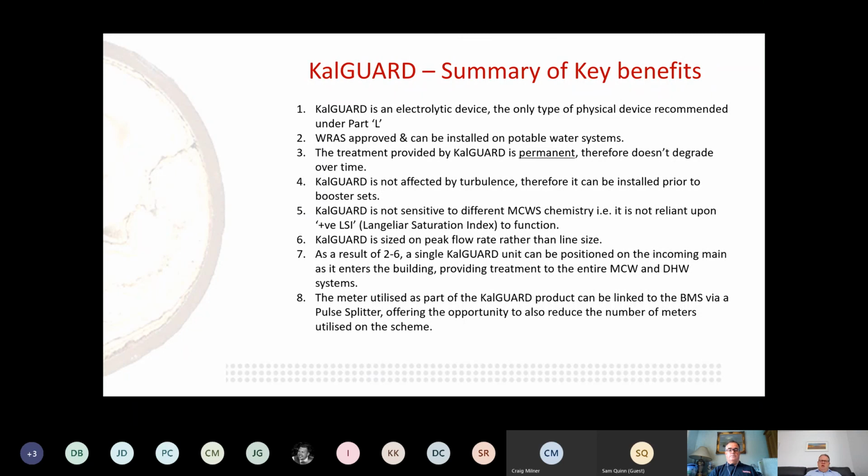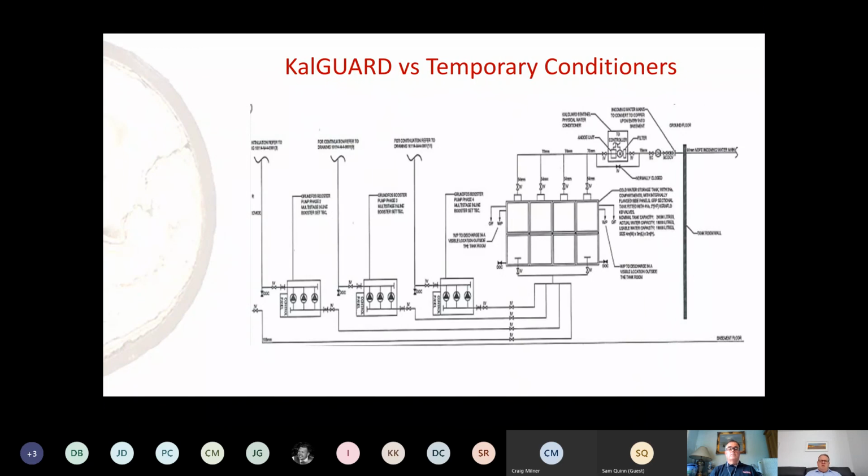And I think I've been through it before in terms of the pulse splitter. So it kind of gives you everything that you need. In terms of illustrating that, sorry about the quality of the drawing, but the elements of it are the key points to show really.